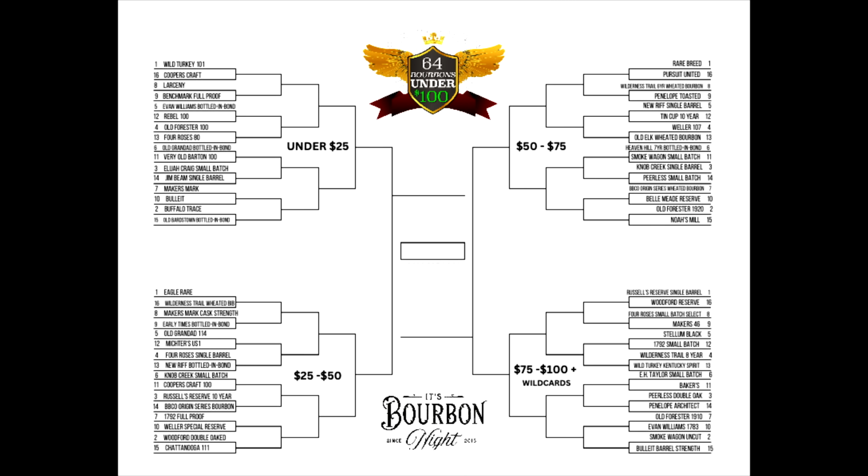And look, there all the bourbons are right there. The 64 under 100 are right behind us here. Which is one of the rules. Talk about how we got those bottles. So instead of us deciding what goes into this, we wanted to ask you. We put out some polls, got your votes, and used those polls and the results to rank and seed our bourbons in every category.